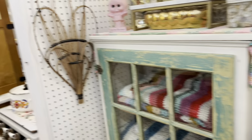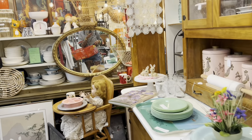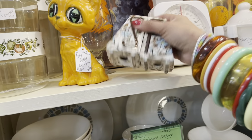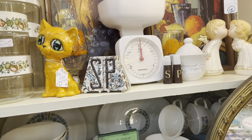Oh, I love everything about this place. This booth, I mean, I should say. Well, that was kind of rude. You know what I mean. This hobbyist cat and the hobbyist salt and pepper shakers are epic too, but they're $20 each.